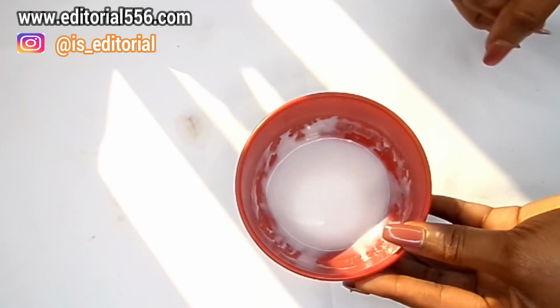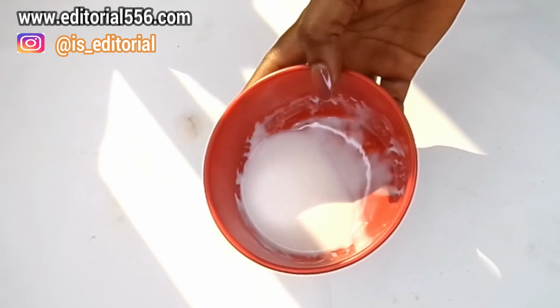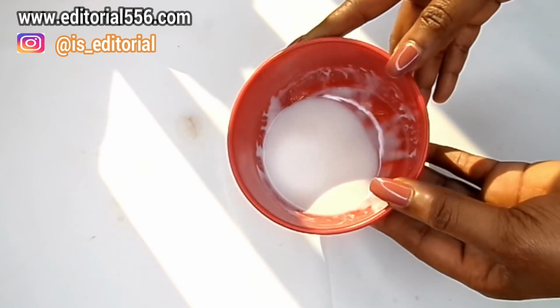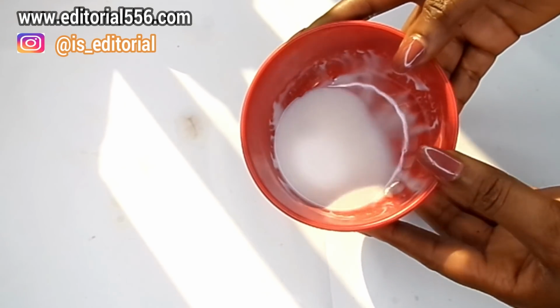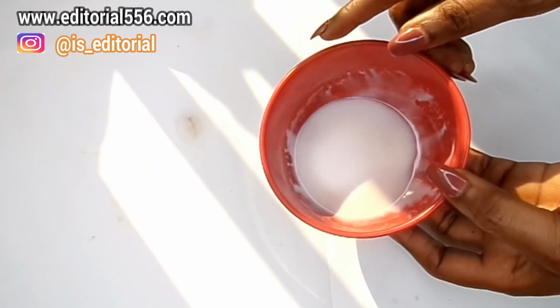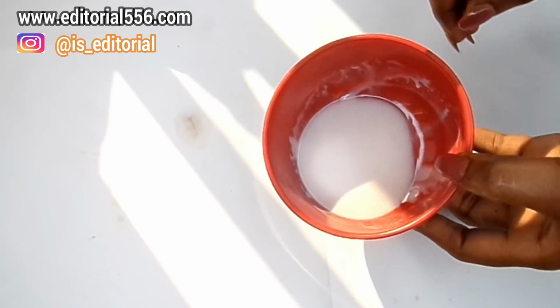So coconut milk is essential for the hair. It promotes hair growth. It treats the scalp, and it removes dandruff. It also helps make the hair go black, and it prevents early graying. So we're going to be needing that a lot also.